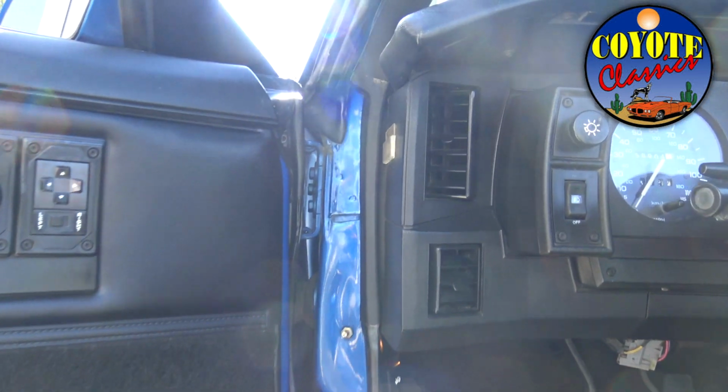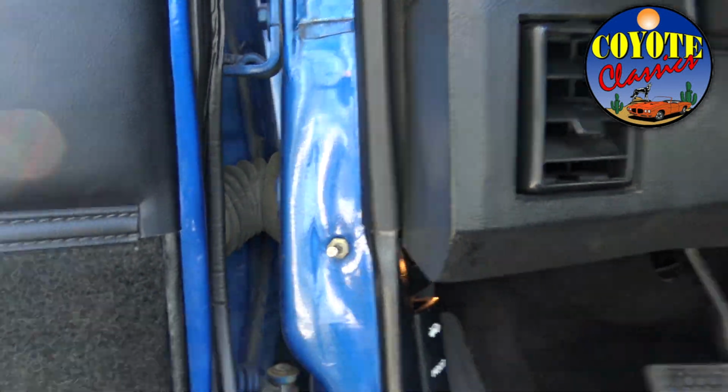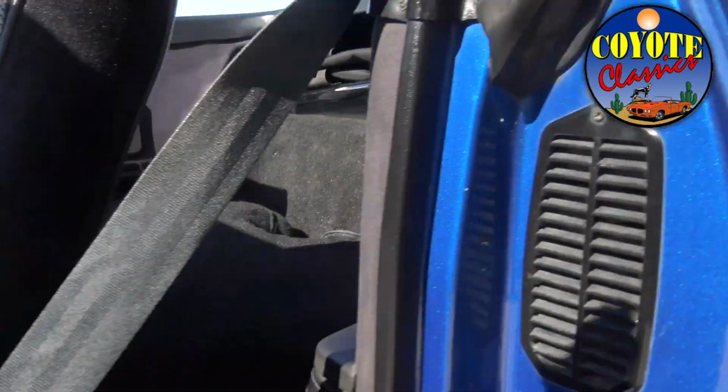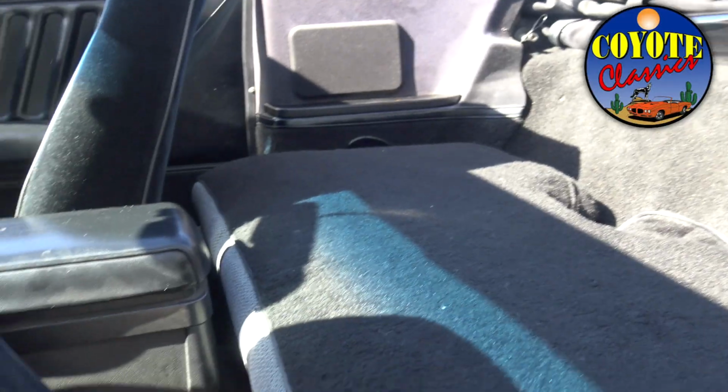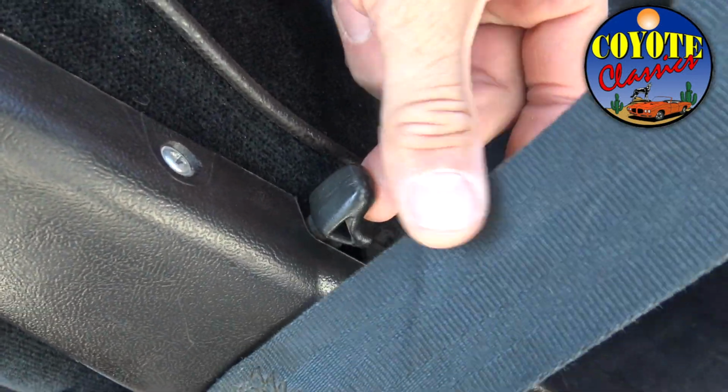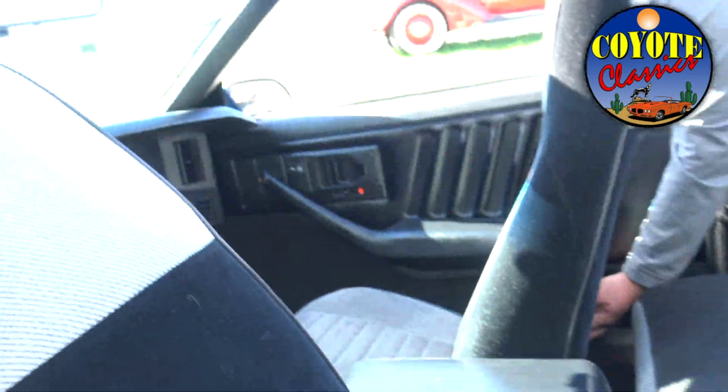The carpet on the bottom of the door panel, or paint in the door jambs. This is just a great car. We turned the air conditioner on just a little bit ago. It's blowing ice cold. On the other side, guys, this little latch needs to be replaced right here. We were just pulling the wrong latch here to open that up earlier.